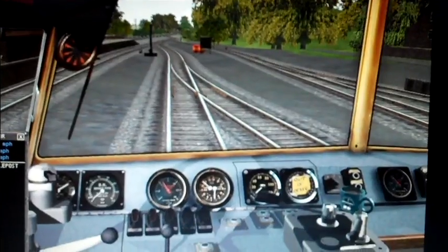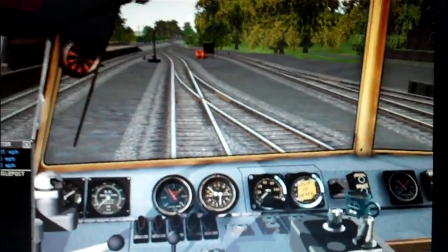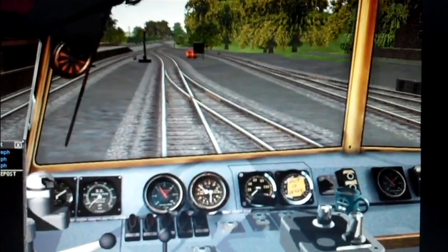Again, you can look left and right, but it just doesn't look as good, and as fully detailed as the West Somerset. For all cabs, the West Somerset wins on cabs.